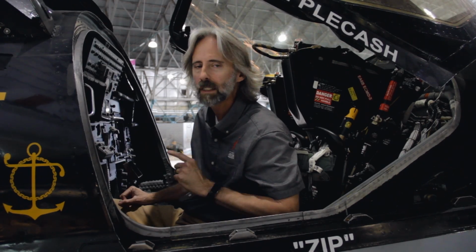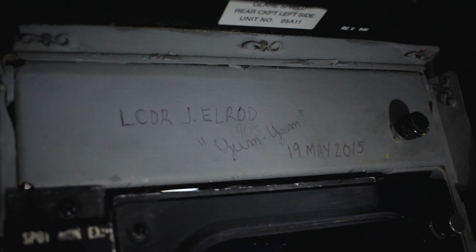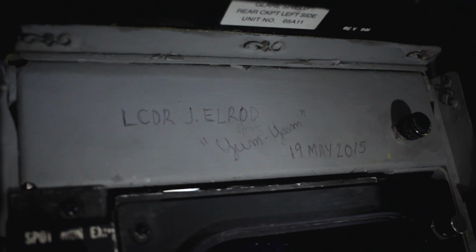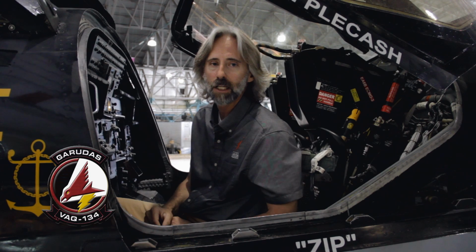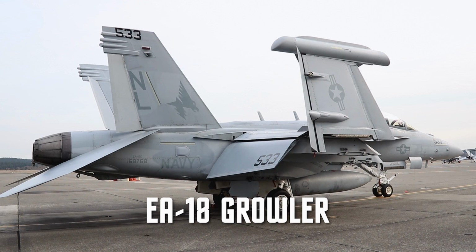One of the things I really love about this cockpit is it's been signed by one of the former pilots. It's a Lieutenant Commander J. Elrod, who is known as Yum Yum. But VAQ-134, which was the squadron that flew this aircraft in combat, was transitioning over to the EA-18 Growler, which is actually the Hornet version of this plane.